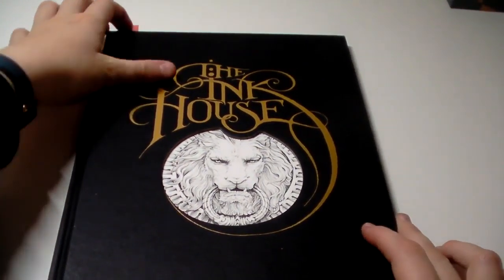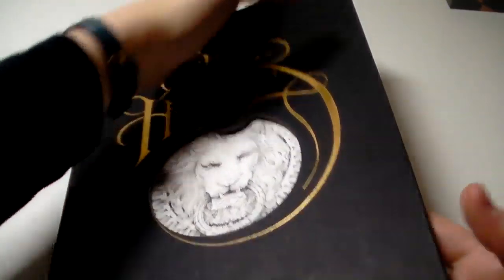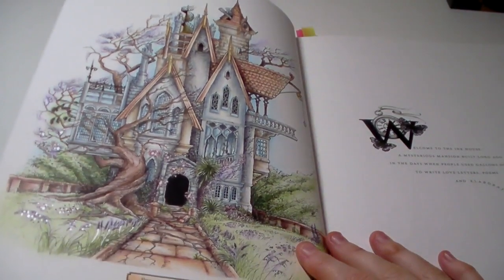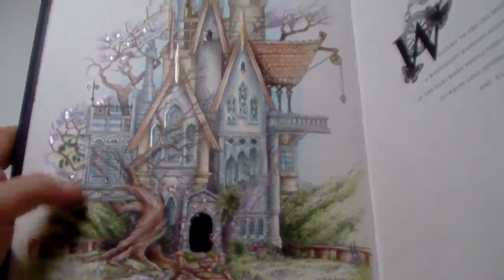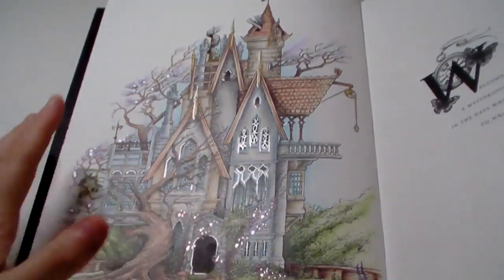I completed a couple of pages in here actually this month. I was quite happy with how much I did. First page I did was The Ink House. With all of these I'm colouring them and then adding silver gel pen and white gel pen, so not using glitter with these. But again, this one did take, well, the first bits took a while.